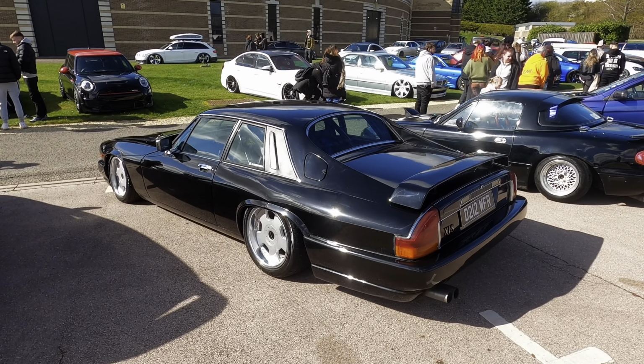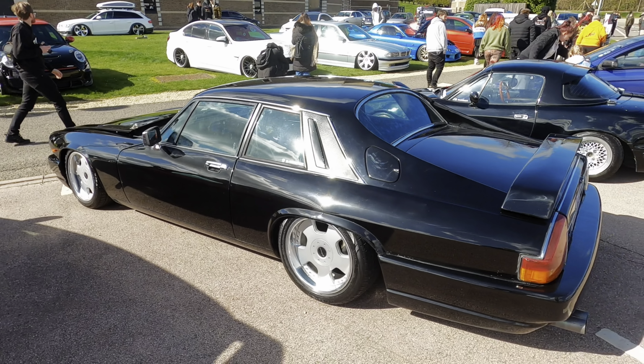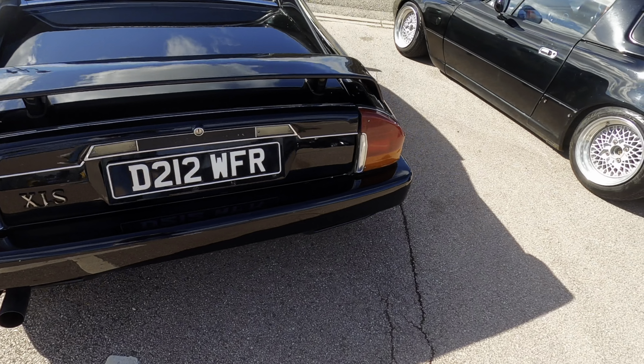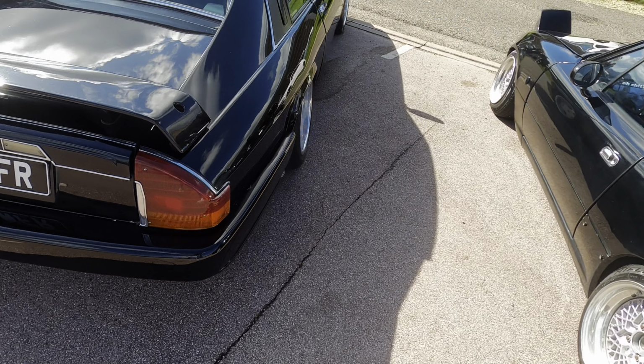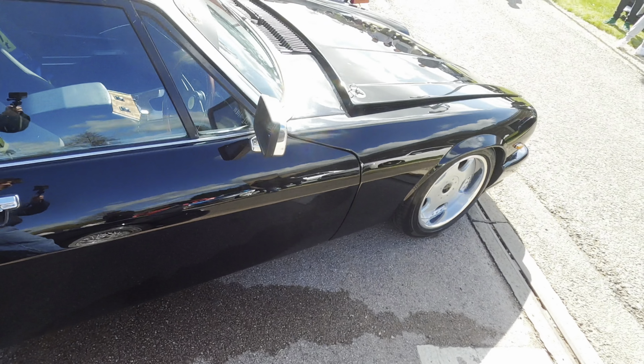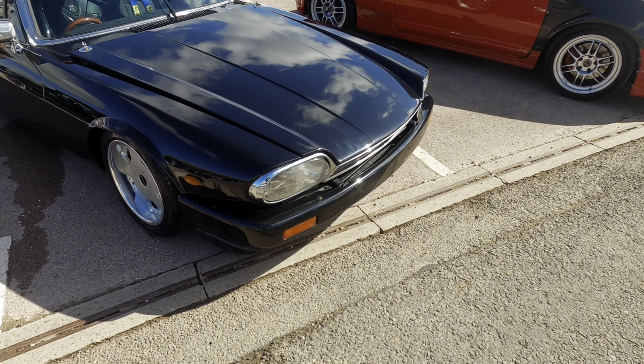Well, the stock version of this has a very smooth ride. I wonder what this XJ is like. So low. Look at the ground clearance. And there are some nasty bumps to get in here.